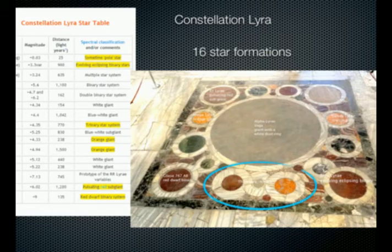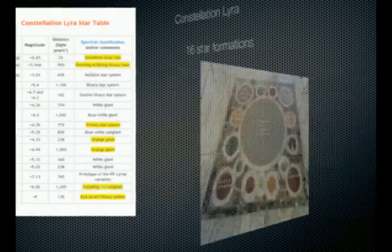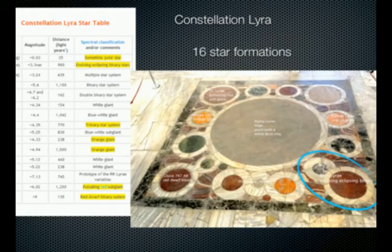There is a trinary star system, that is, 3 stars which revolve around each other. There is a binary system, 2 stars rotating with each other, and one of them is a red dwarf. There is one evolving eclipsing binary system, and we can see quite clearly that one disk here is eclipsing another. There are 2 orange giants. There is a pulsating red subgiant.